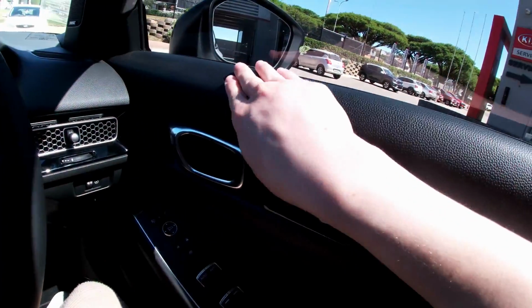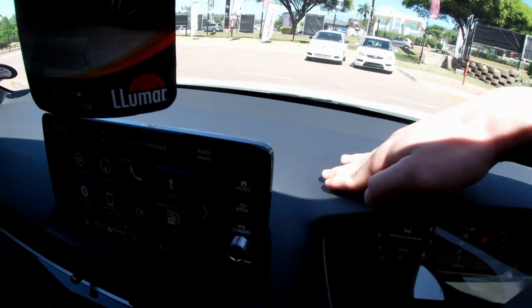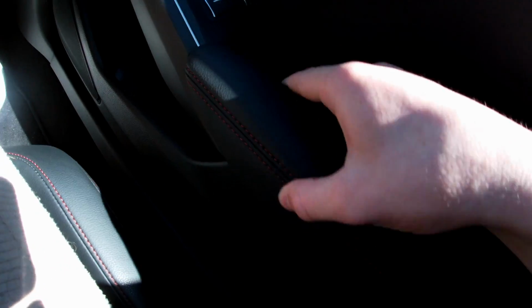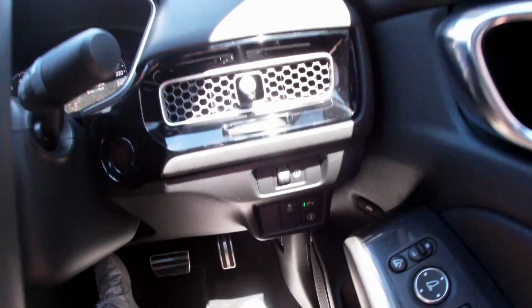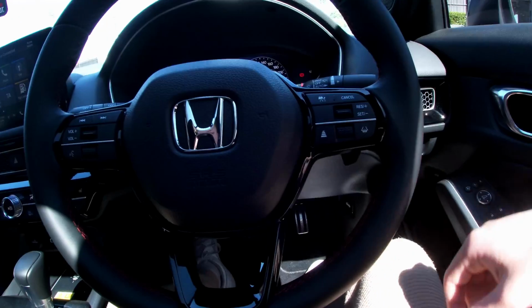On the sides you've got some really nice soft touch going along all the way, same with on the dash here, some more nice soft touch. You've got some nice leathery feeling soft touch over here with some really nice red stitching to set it apart from the standard Civics. A lot of features on the sides here, some nice vents, also don't feel too bad, they are of good quality.